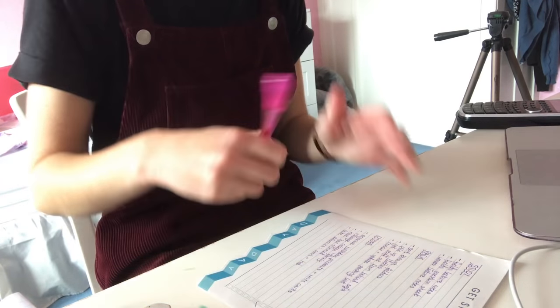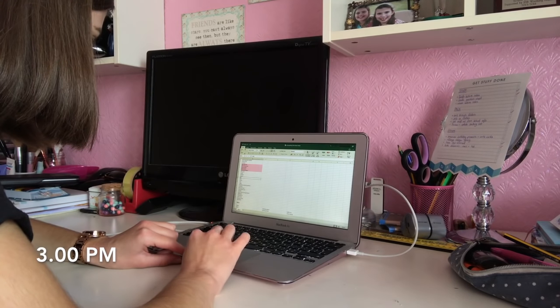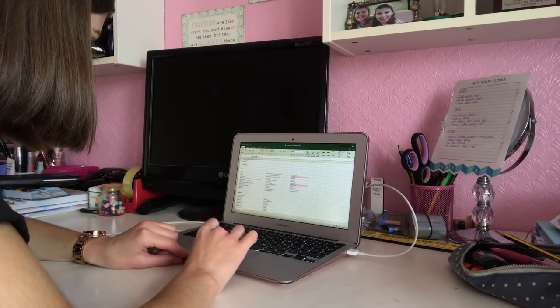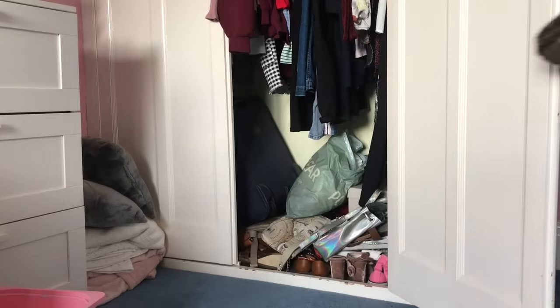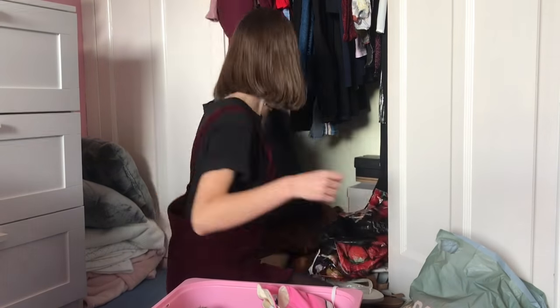Completed the questions I wanted to get done and ticked them off my to-do list. I decided to quickly go through my packing list and highlight everything I'd boxed up earlier so I knew what was in. Next, I got together the shoes and bags I want to take to uni and put them all in a box.